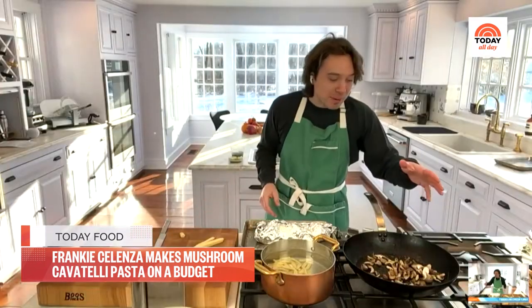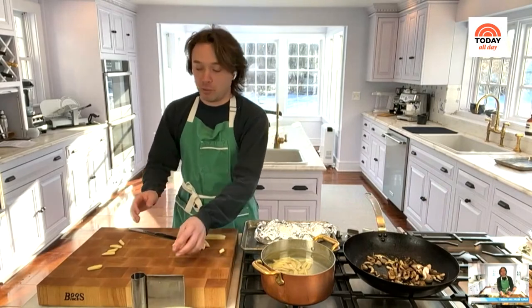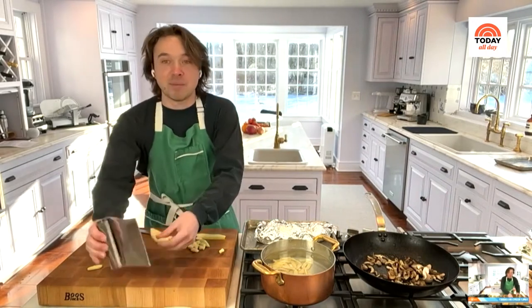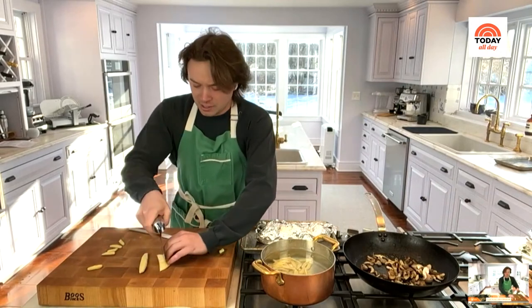Okay, so we're gonna make a mushroom cavatelli pasta. So I can show you that real quick. Obviously, pasta is super affordable, but if you just go buy semolina, which is a high gluten flour, you can make pasta with just semolina and water. Ooh. Am I allowed to say gluten on air? You can do it.